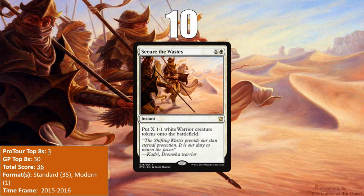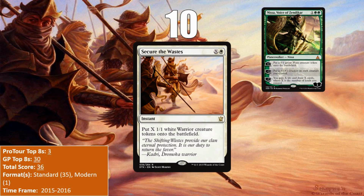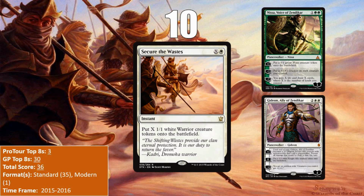Despite how powerful the card was, it didn't do a whole lot for the first several months it was in Standard, picking up only one Premier Event top 8 in the first 6 months it was legal. However, eventually, Nissa, Voice of Zendikar, and Gideon, Ally of Zendikar, were printed, and these two combined to create a powerful green-white tokens deck in Standard, and that is primarily where Secure the Waste picked up its numbers. Unfortunately for Secure the Waste, it only had a few months with these cards, as it rotated out with the release of Shadows over Innistrad.